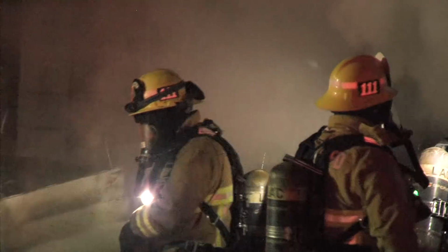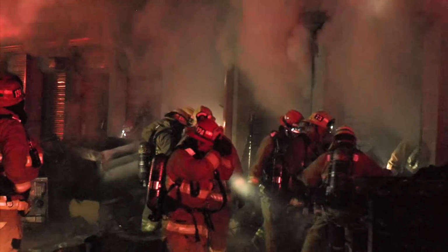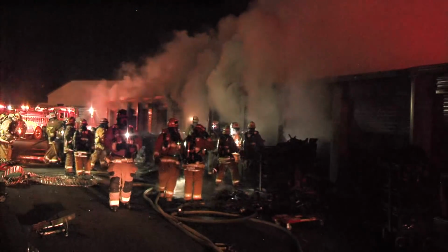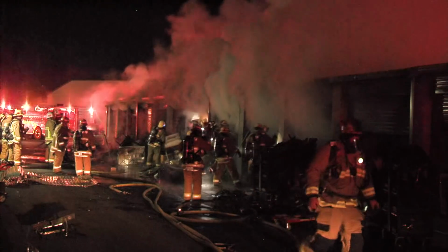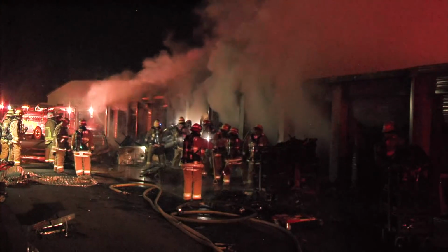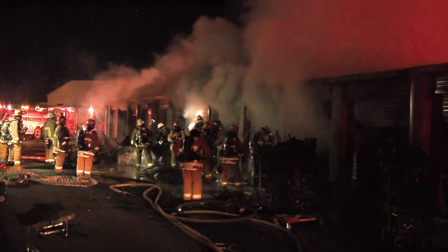But once again, you're looking at a live image of a firefight, a very intense firefight taking place here in the Valencia area at this storage facility on the 26,200 block of Hollywood Court. And the reason why we repeat the address is, I can tell you, quite a few people always ask, where is this fire? What are we looking at? And that's why we try to repeat it, not as much as we can, but as efficiently and as effectively as we can.